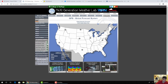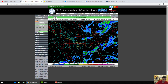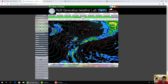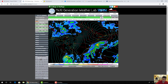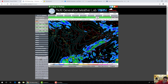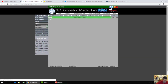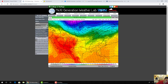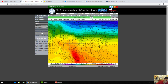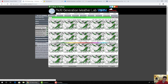Let's check the GFS. How much rain does the GFS have for California from this system? The GFS has just a little bit. Not too much. And then look at this, another one. Jeez, two hurricanes in a row. This is incredible. Jeez Louise, this is just incredible. Oh my God. Yeah, this is going to be a disaster in the Southwest.